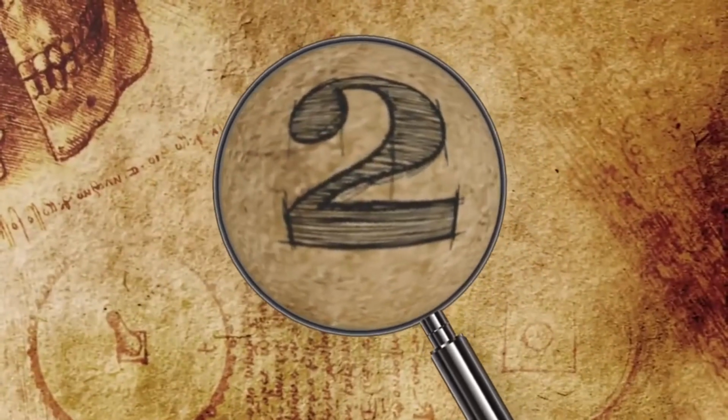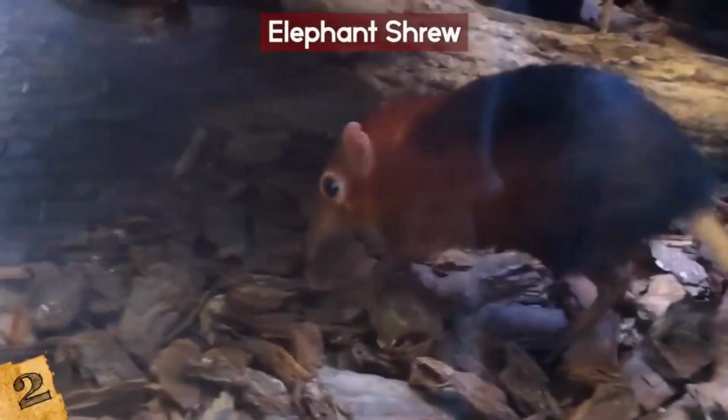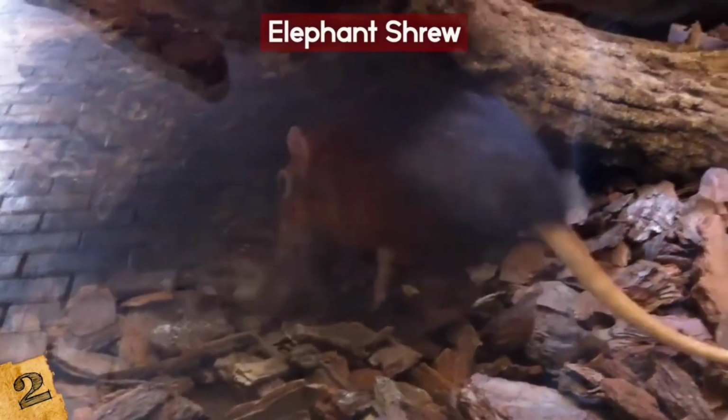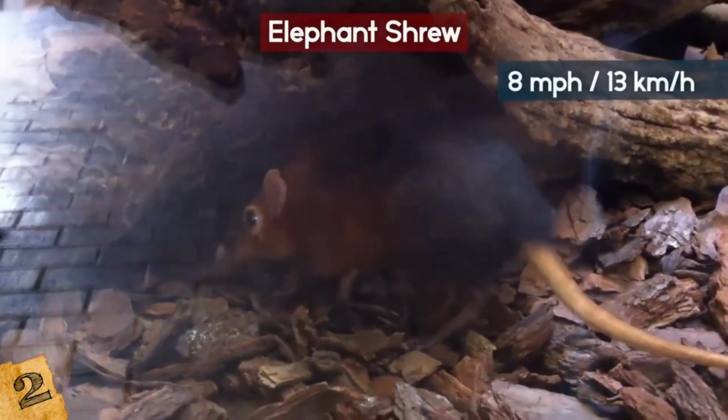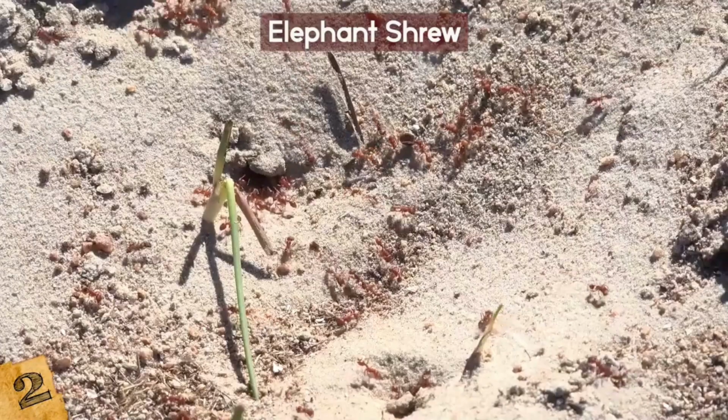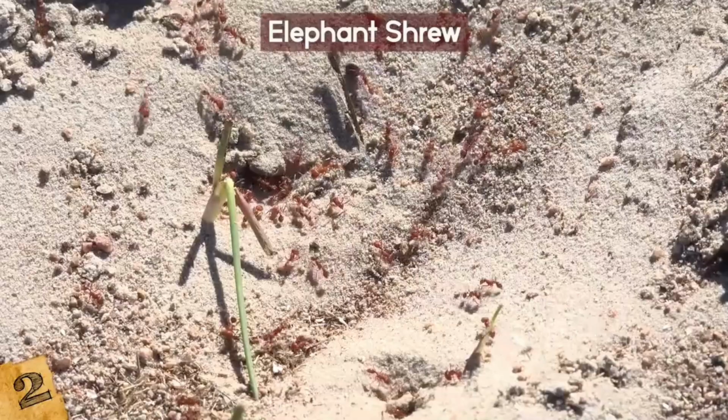Number 2. The elephant shrew. The African elephant shrew wins the race for the fastest living fossil. It's small, it's light, and it sure is fast. It can move at a surprising 8 miles per hour, and because it has long back legs, it's also called the jumping shrew. That can spell big trouble for the insects that make up its diet.